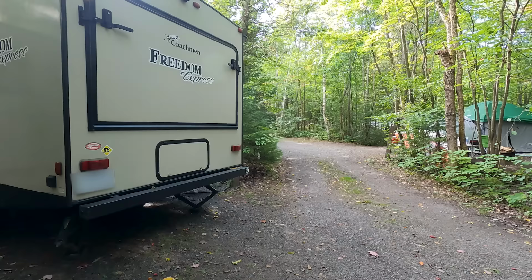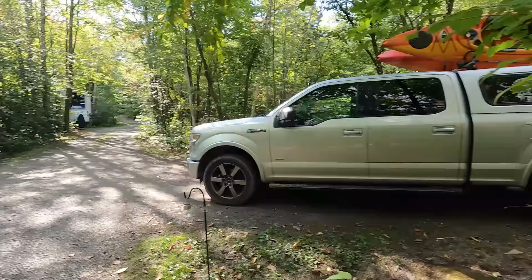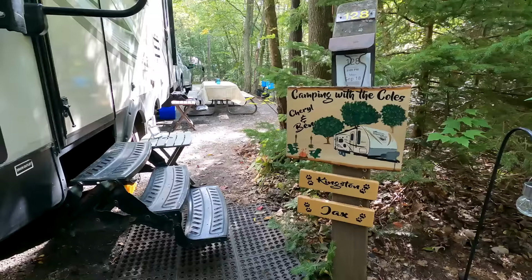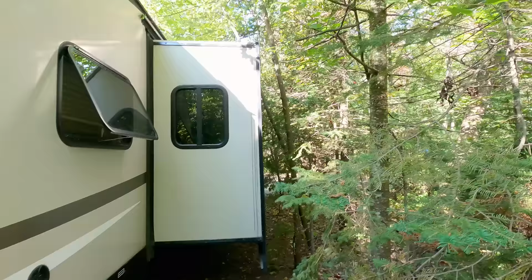Because we have the trailer right at the edge of the road, and we got the truck at the edge of the road on the other side. So it is tight. Opening our door, we walk right into the tree, pretty much. The awning, we can't open up at all. The slide out, we did manage to get out. It's pressed up against the tree, and we got some branches right up against the windows.